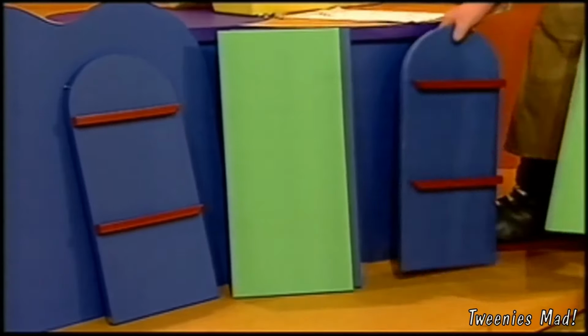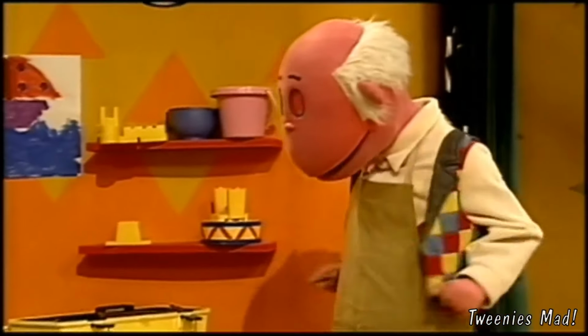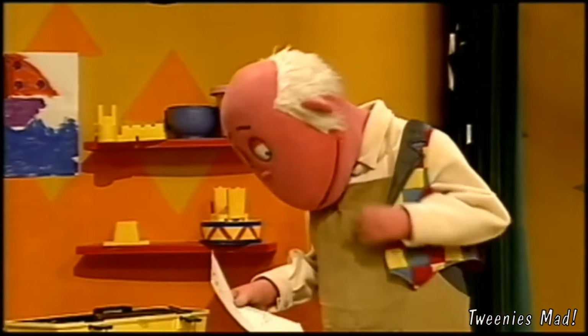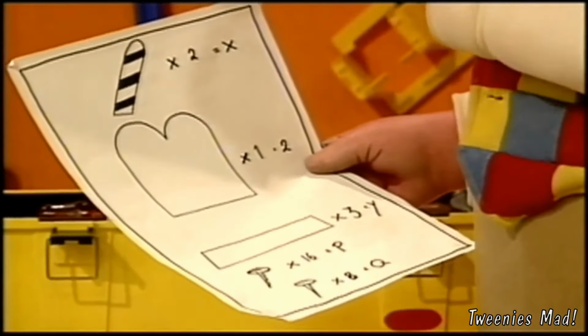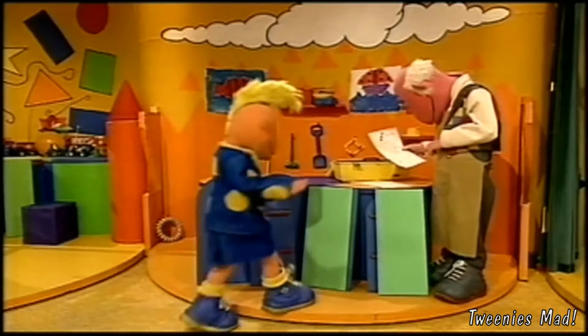Build a bookcase. Diddly biddy do. Yes, right, let's see then, shall we? Shouldn't be too difficult here. Let's have a quick look at the instructions first. Yes, fit pieces X and Y together using these things marked Q.